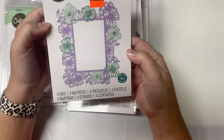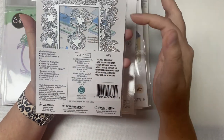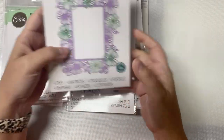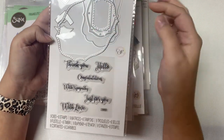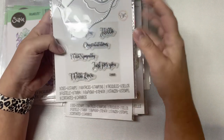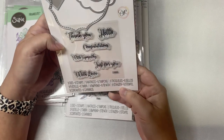And then here's a rectangle one. So this is called Rectangle Floral Frame. So again, some separate flowers. This is a framelit set with stamps. So lots of different frame dies, even with the corner pieces, and then some stamps. This is by Olivia Rose.